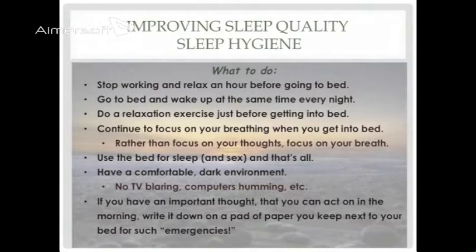It's essential to go to bed and wake up at the same time every night as much as possible. Every time you get away from that, it's going to be harder to recover a good, healthy night of sleep. It's important to do one of these relaxation exercises that we've been doing, especially before getting into bed, and continue to focus on your breathing rather than your thoughts when you get into bed.